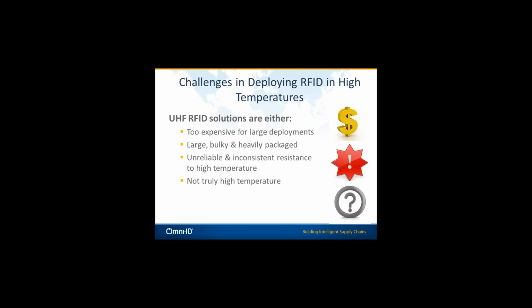So in practice, this means that competitors' products are big, bulky and heavily packaged. They're not suited to many applications. Some products have been rated for high temperature. However, in practice, they have failed after only a few cycles of so-called high temperature.